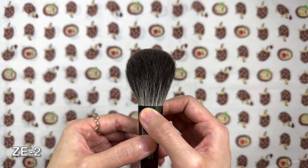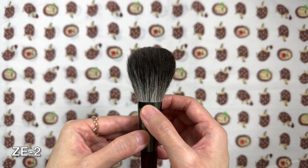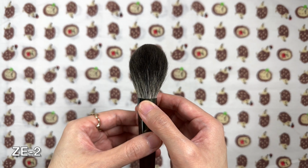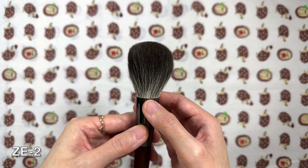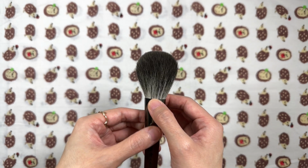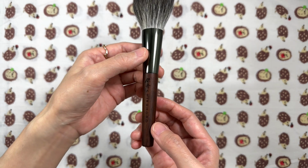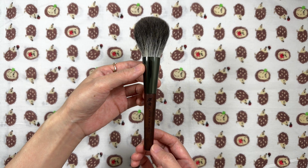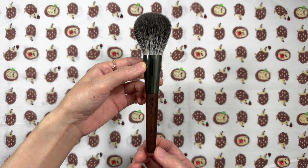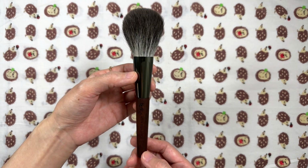The ZE2 from their limited edition Zen series is the only one out of the haul that I opened and washed. Here's how it looks post-wash. This is also after use. It fluffed up quite a bit. This will be a mini review since I know people are curious. The standout to me is not the hair, but the ferrule and handle combination. The whole ferrule and handle combination feels much heavier than the KZ series and is such a pleasure to behold and hold. Maybe the Grandio wood and the ferrule that they use this time are heavier than the KZ series in general.